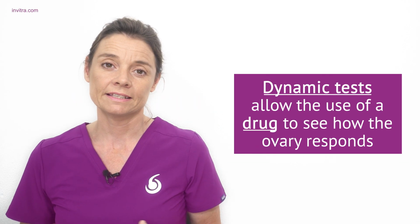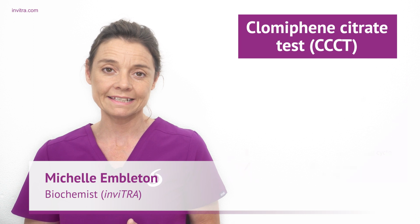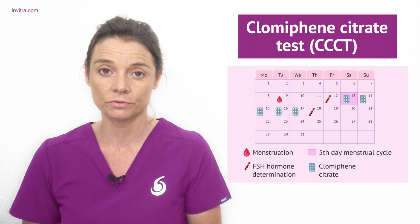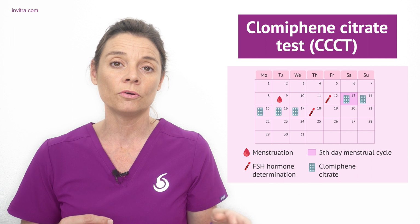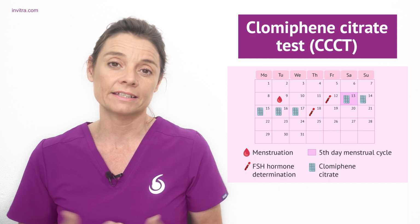Well, this type of test allows us to use a drug to see how it responds to ovarian stimulation. The clomiphene citrate is administered for 5 consecutive days, usually starting at day 5 of the menstrual cycle. The FSH levels are monitored before and after the clomiphene citrate is administered to see the effect it has had.